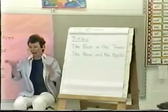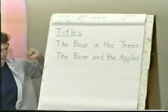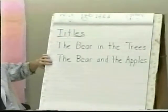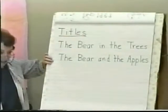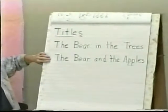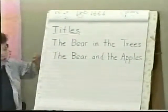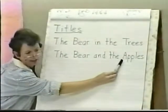Would you read it in your loud voice? The bear in the trees. Good reading. Raise your hand if you can read the second one. Everyone read it silently. And if you can read it, Abri? The bear in the trees. Okay. The bear and the, look at it carefully. Apples. Which do you think? Can you tell us why you changed your mind and decided that was apples, Abri?